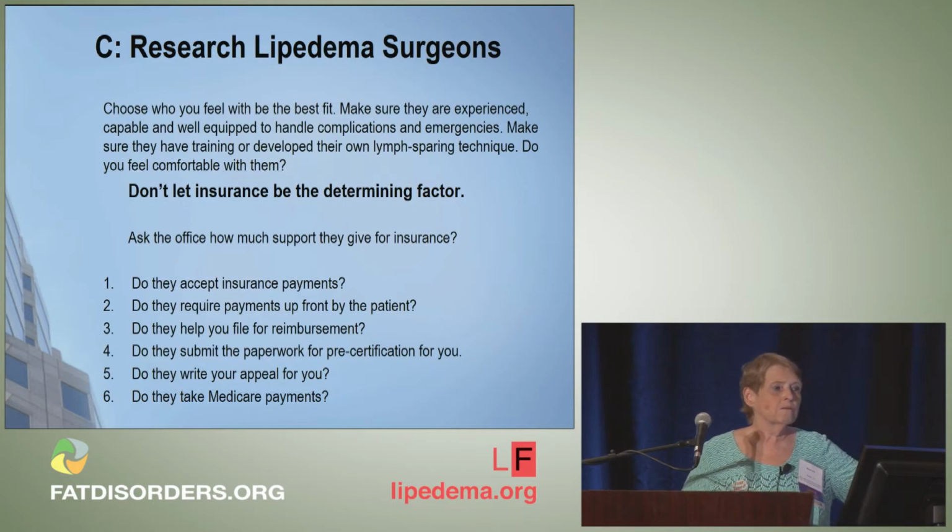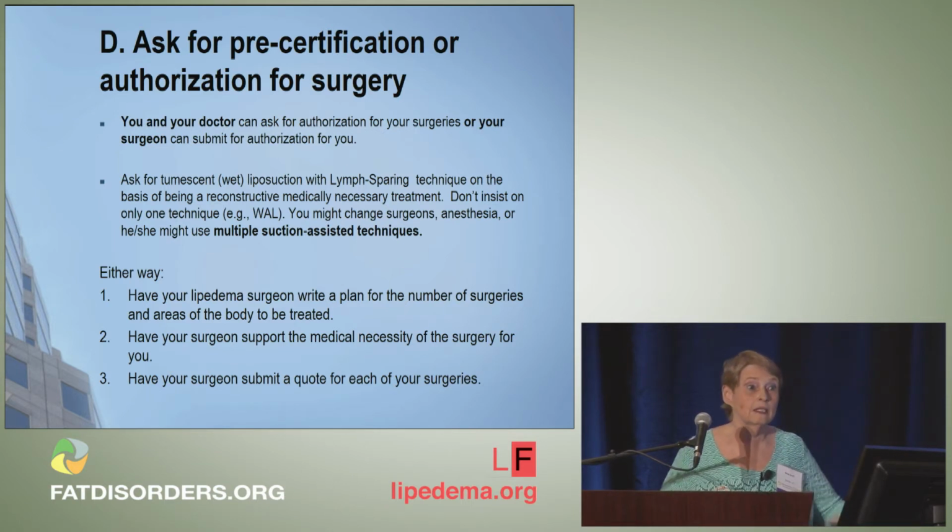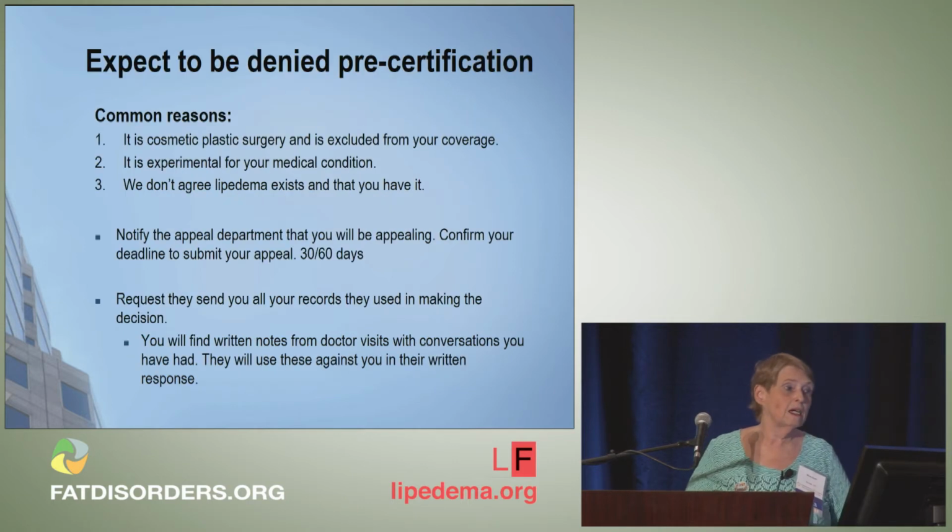Lipedema surgeons, you pick one that's best for you. Find the best fit, and then you proceed with how to get paid. Either you do it or they do it. Ask for a pre-authorization, pre-certification, and the surgeon will write up the plan of how many surgeries you need and all the details that should be in the codes and all that.